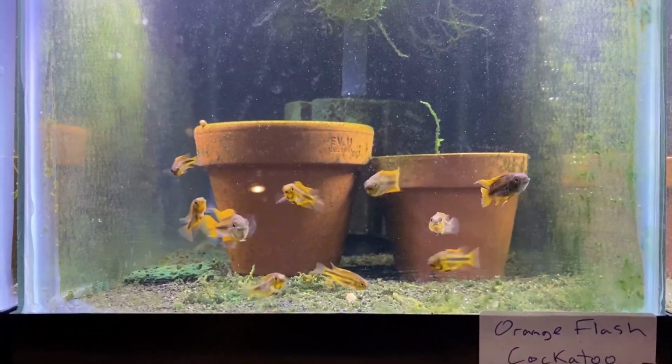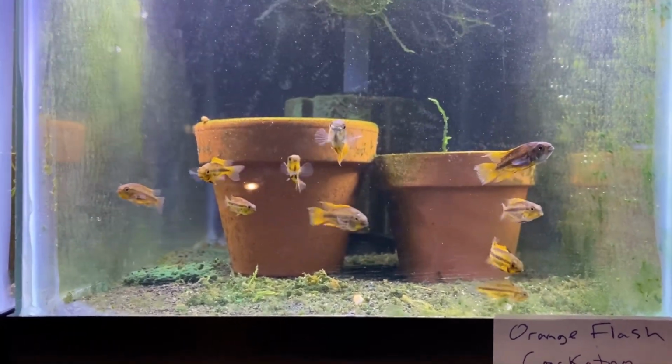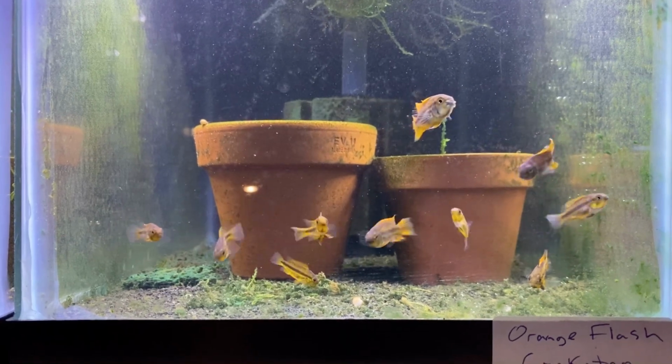In this tank, we have some of our orange flash cockatoos. We've got at least 3 or 4 pairs in here that we did not decide to breed on our own. These are all for sale.